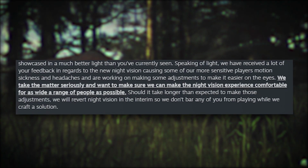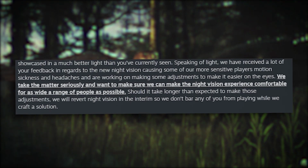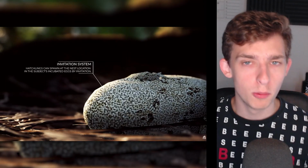Should it take longer than expected to make those adjustments, we will revert night vision in the interim, so we don't bar any of you from playing the game while we craft a solution. Which is all fine and dandy.